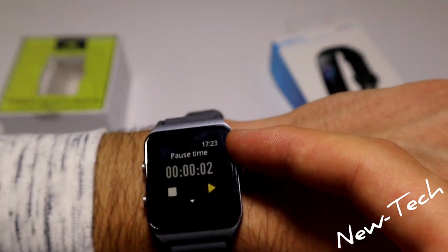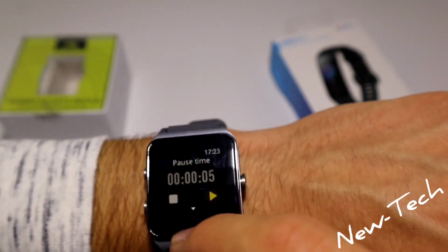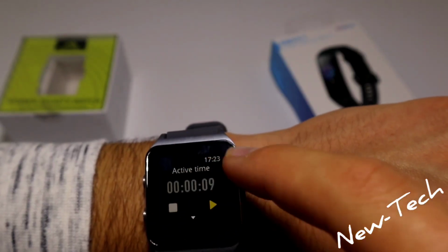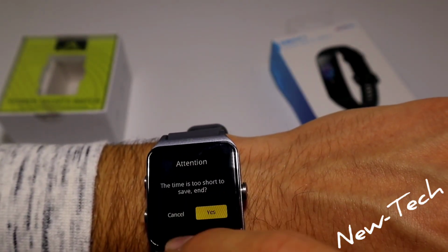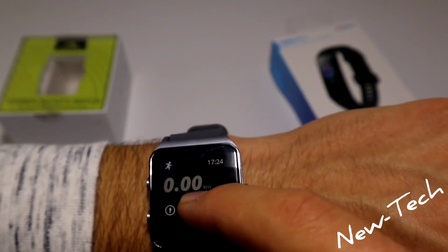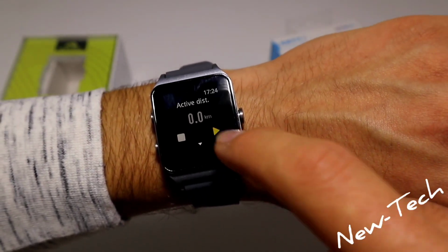The time in the corner. We have the kilometer, the blood pressure measurement, burn calories, heart rate, we have the steps, kilometers, and all these kind of information.